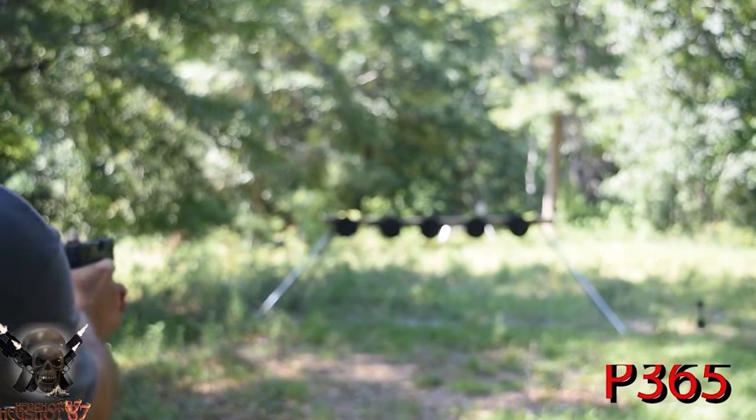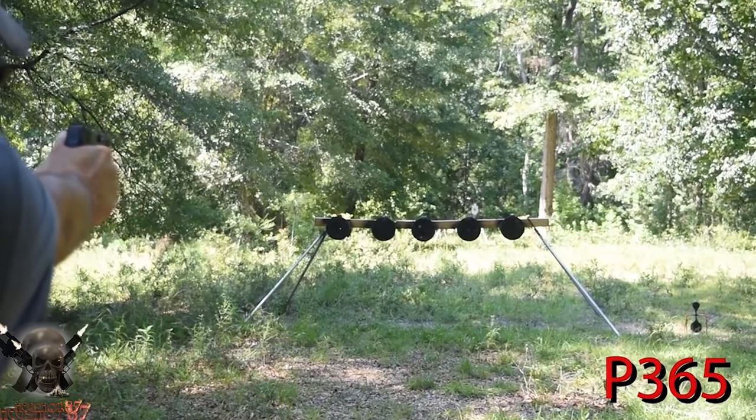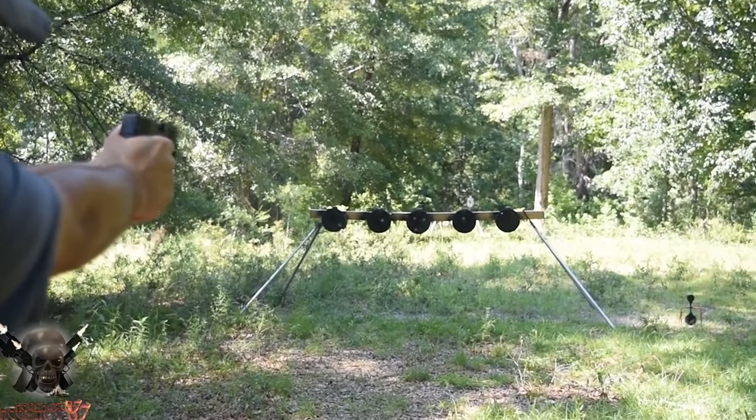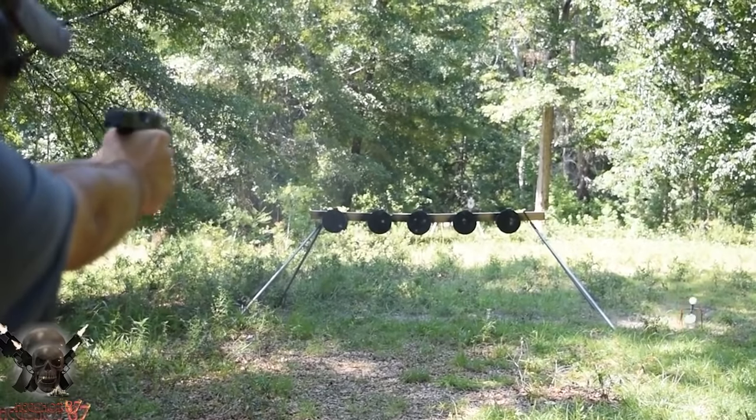Now the wild card here, favorite carry gun so far, is still the P365, no matter if it's the traditional version or the XL, which is what this is right here, which gives you a little bit better trigger, two more rounds in the mag, and of course the option to put a red dot on there, which I put the Romeo Zero on here. Tritium night sights, and just, in my opinion, the best overall carry gun right now on the market with the best capacity.